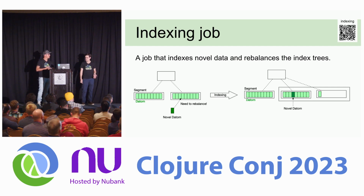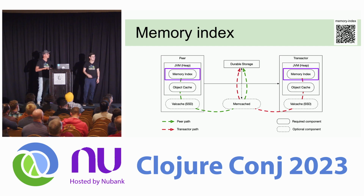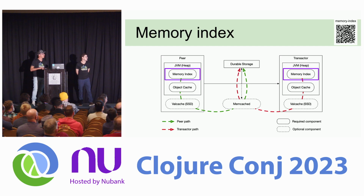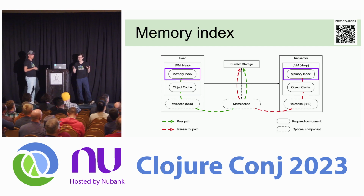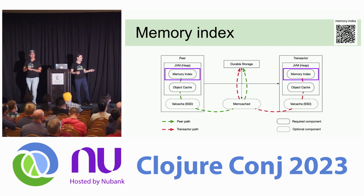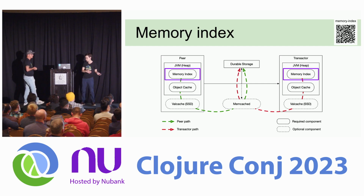So you might ask, okay, if I'm delaying the indexing job, is new data slow to query if I don't have indexes? No, and that's because I lied in the previous picture. You have another layer that is built in, and that's memory index. Memory index stores the actual datums that were recently transacted. So that's the first thing that it will ask. Say, well, is this recently transacted? Can I get it from memory?